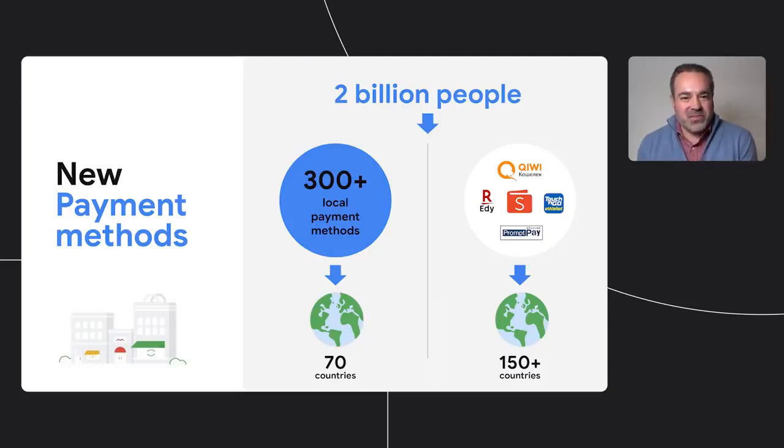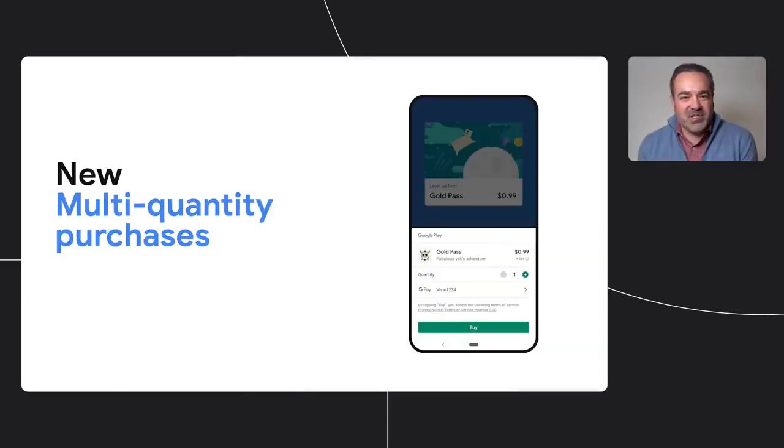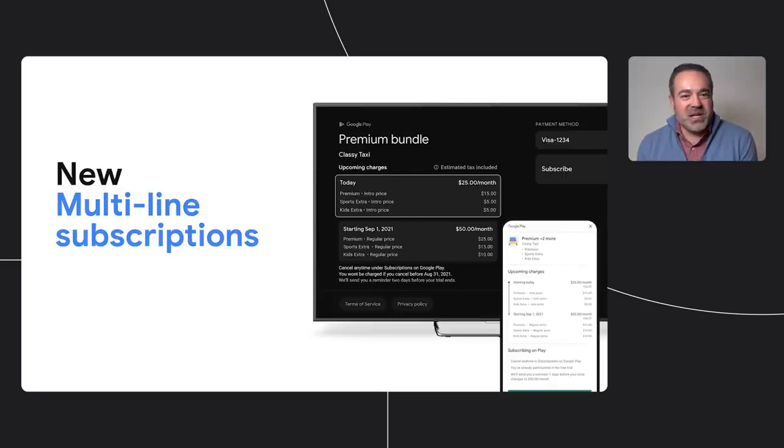In the last year alone, we added 34 new local forms of payment across 30 markets and lowered the minimum price developers can set for paid apps, in-app purchases, and subscriptions in an additional 20 markets. To help you optimize the way you sell, we're excited to launch 2 new capabilities for more streamlined purchasing. 1, multi-quantity purchases enable users to buy more than one item at a time from the cart. And 2, multi-line subscriptions allow you to sell multiple products as part of a single subscription.